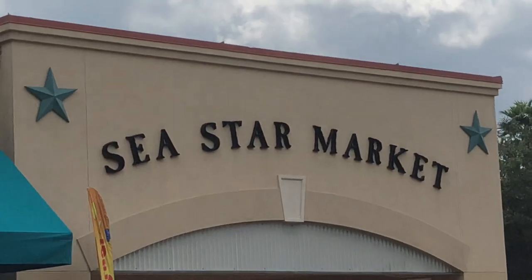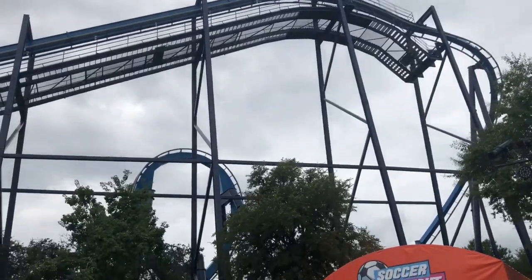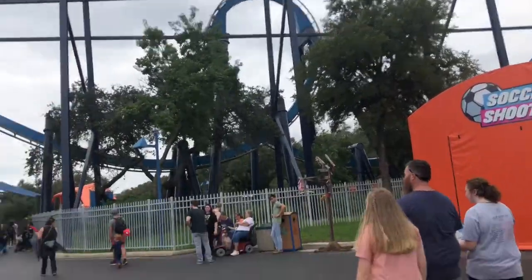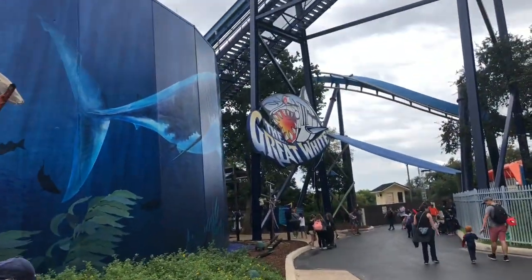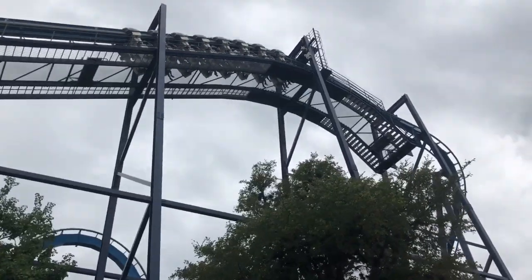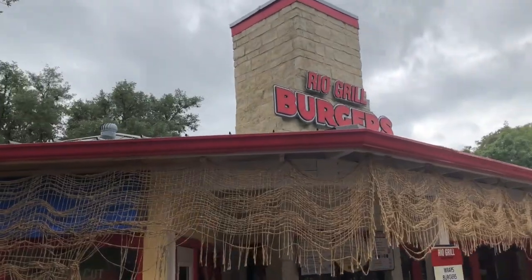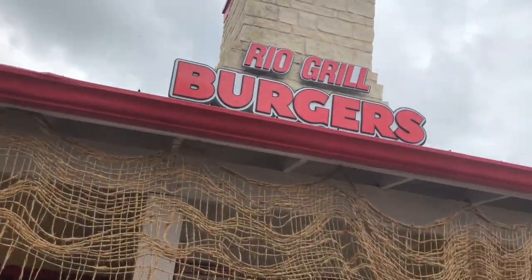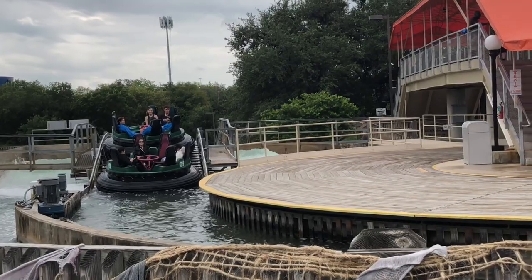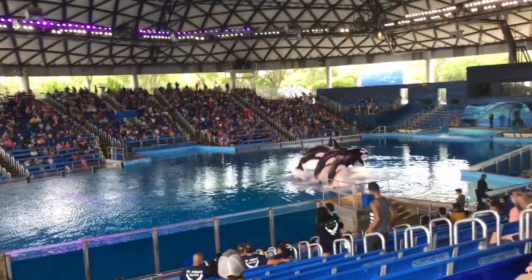Okay, let's go on to the food category. So, I haven't really had too much of SeaWorld San Antonio's food, but the one place I ate was at the Harbor Market, and I had a bacon cheeseburger with some Cajun fries. It was good, don't get me wrong, but after I finished it, I just felt a little sick. It wasn't bad or anything. I just couldn't really finish it.